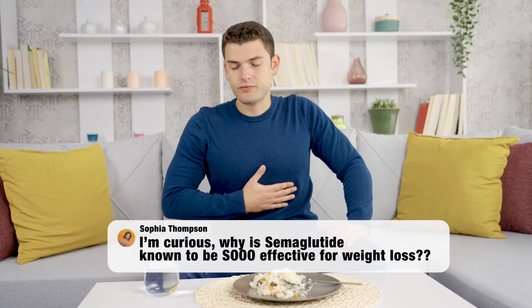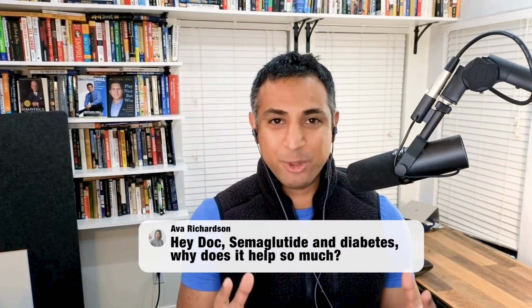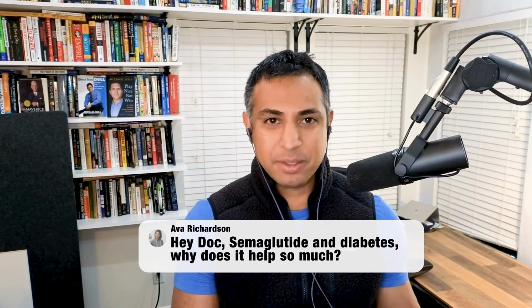Well, the key thing is that it makes you feel fuller, and this is how it helps reduce food noise as well as cravings. And when you are able to accomplish this, you can stay in a calorie deficit much easier. It also helps you manage emotions without turning to food. That's true. And question number three, why is semaglutide so effective for diabetes?